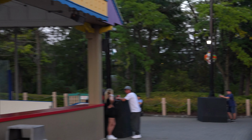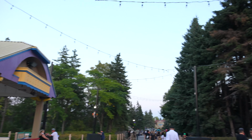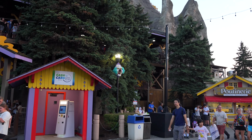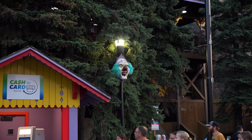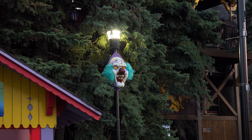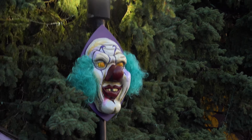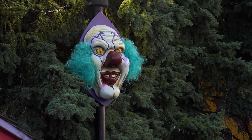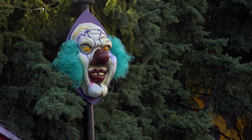And I think it will actually be really, really good as an extra place for the scarers to hide behind and pop out from behind. So that should be really, really excellent. Also, there are these decorations on the lampposts, which I can't remember if the park upgraded these last year or not, but they do really remind me of what is at Dorney Park. Absolutely love this, and hopefully CarnEvil gets a lot of love this year because it is, of course, at least one of, if not the greatest scare zone here at Canada's Wonderland.